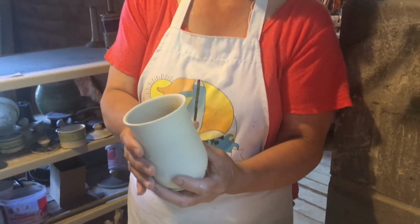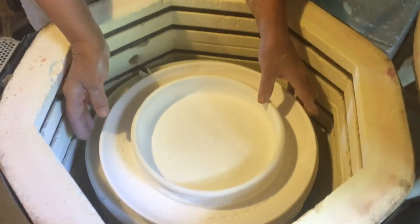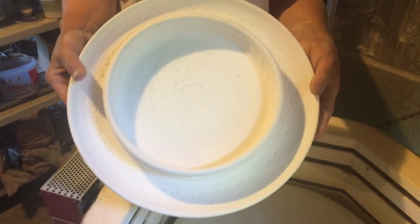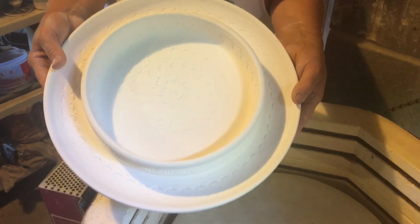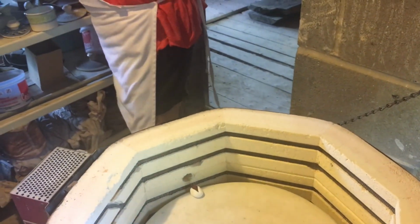This would have been put in the kiln, and this is just a small kiln that I'm working in right now. It takes about 6-7 hours to fire a bisque. On the top is a big nacho platter, and you can see the pattern in the nacho platter and the whiteness of the porcelain clay. Let's just set that off to the side.